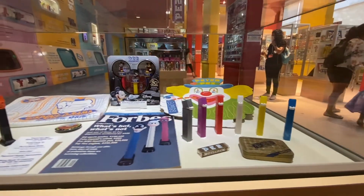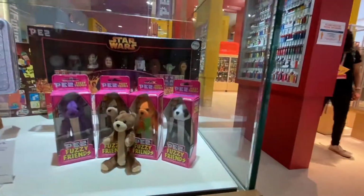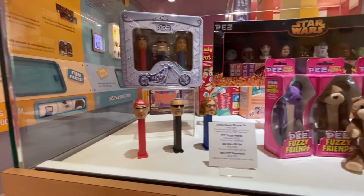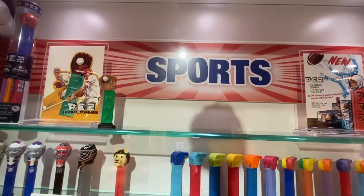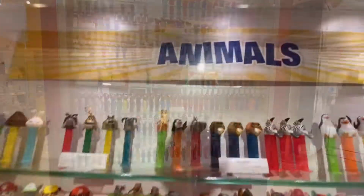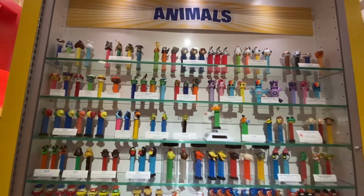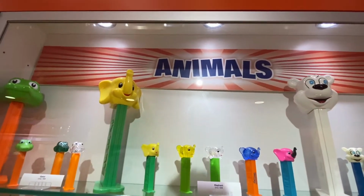Okay, well now let's just start taking a look around. There's lots of little displays. Fuzzy PEZ. These are sports themed. Animal themed. More animal themed.